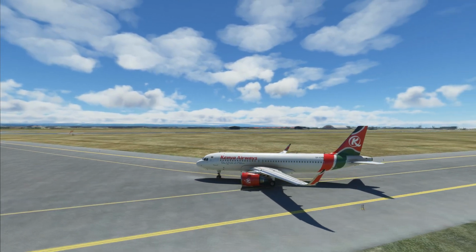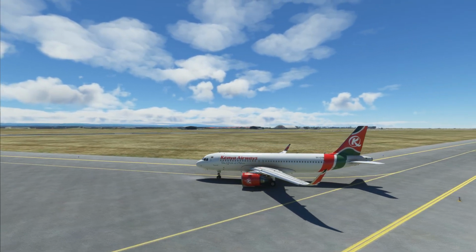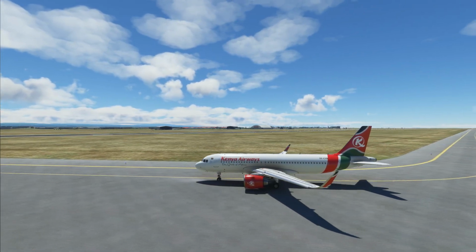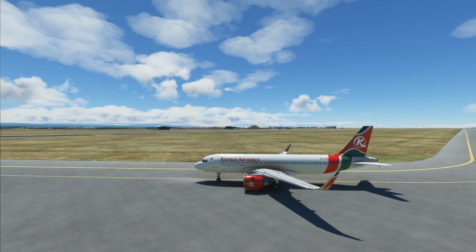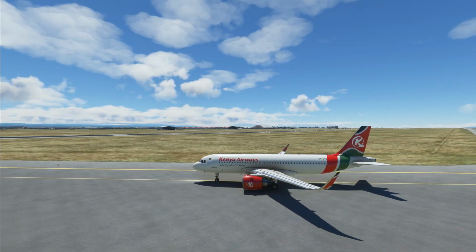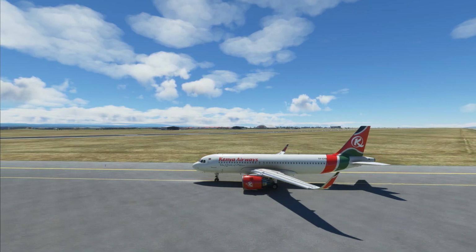So we've got the passengers and the cabin crew seated, and we taxi up towards the holding point runway 06 there. Quite a long runway. Nairobi's getting on for 5,000 feet above sea level.